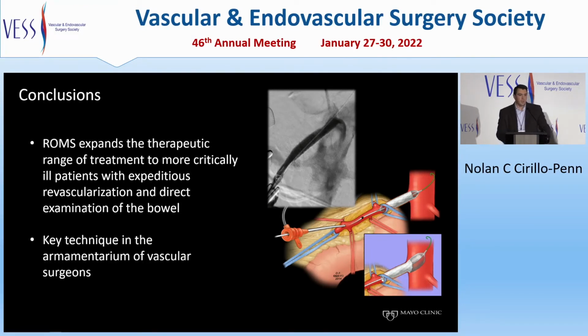In conclusion, ROMS expands the therapeutic range of treatment to more critically ill patients with expeditious revascularization and direct examination of the bowel, and for this reason is a key technique in the armamentarium of vascular surgeons.